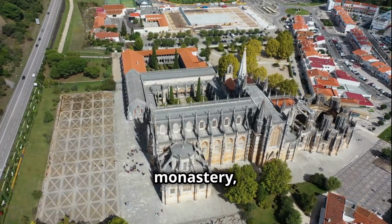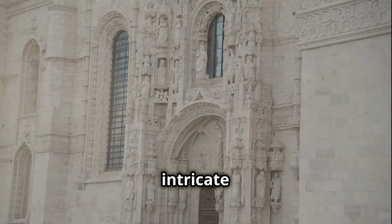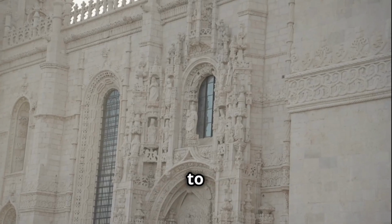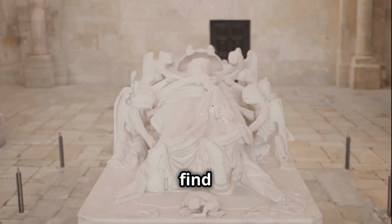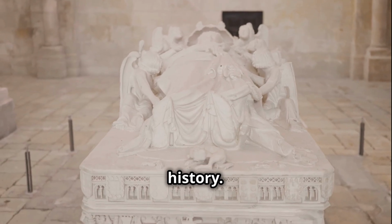This stunning monastery, a UNESCO World Heritage Site, took over 100 years to complete. Its intricate carvings and designs are inspired by the sea, showing Portugal's deep connection to exploration. Inside, you'll find the tomb of Vasco da Gama, a tribute to one of the greatest explorers in history.